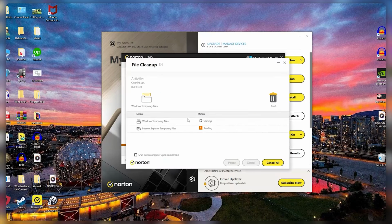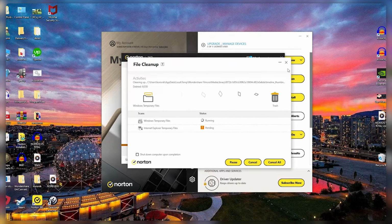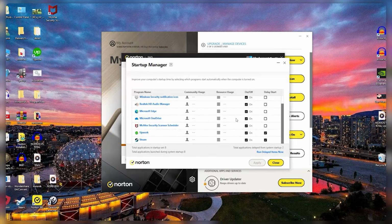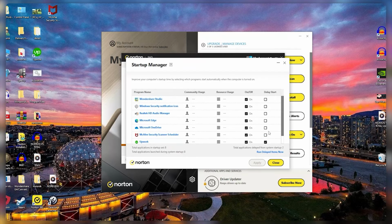Not to mention the file cleanup that clears up the temporary files from Chrome or Explorer that you might not even know were there. I also found it an absolute saving grace when I learned that I can slow down Steam from booting up, allowing some delay before it starts, which saved me years of my life, because if you have Steam or Spotify and Discord, you know how long that takes your computer to boot up.